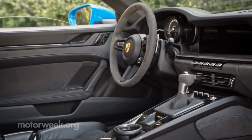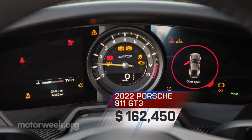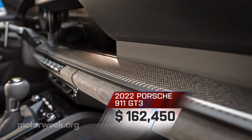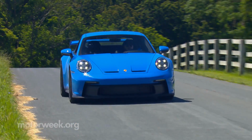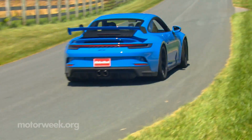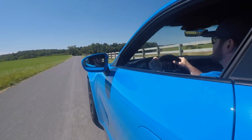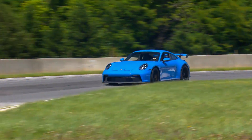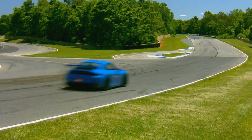Not for the light-end wallet, the Porsche 911 GT3 in both winged and the non-winged touring version starts at $162,450. The 2022 Porsche 911 GT3 is arguably the most versatile 911 ever built. Nimble and civilized on the street, while also being laser-focused perfection on the track. It's a wonderfully best of both worlds scenario that doesn't come along that often.